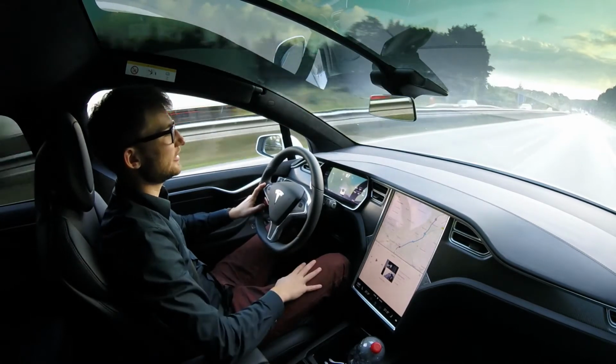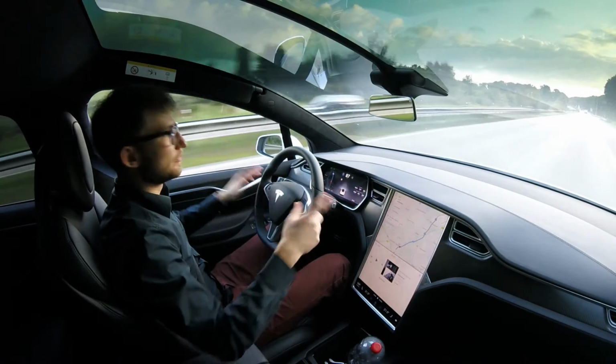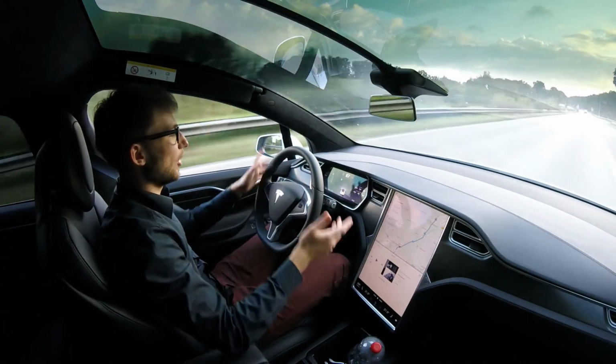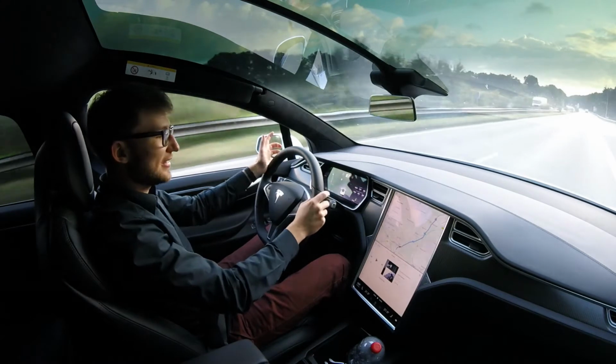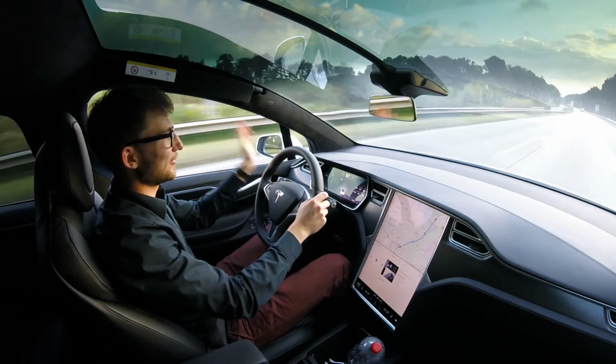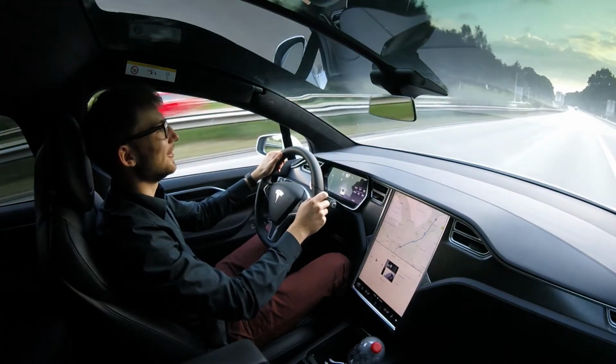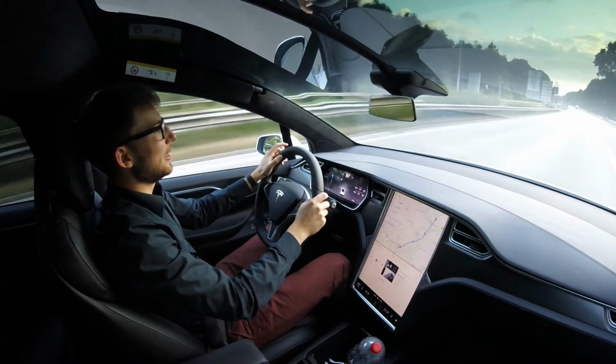Just black leather seats. The Autopilot, obviously, all things that you can get with Tesla currently, as far as I know, except for the trailer hitch, are in this car. What do I like about this car?